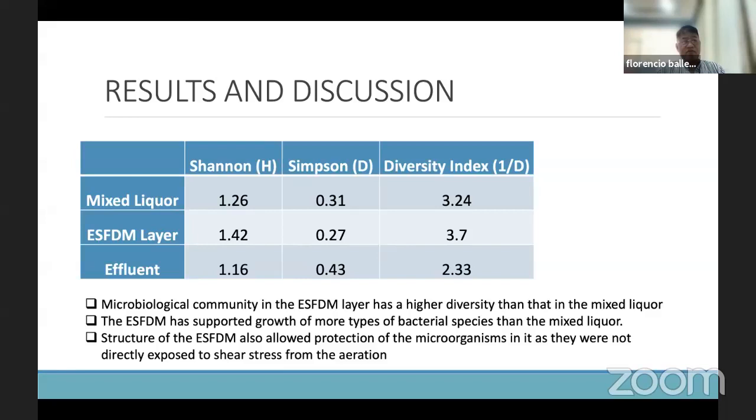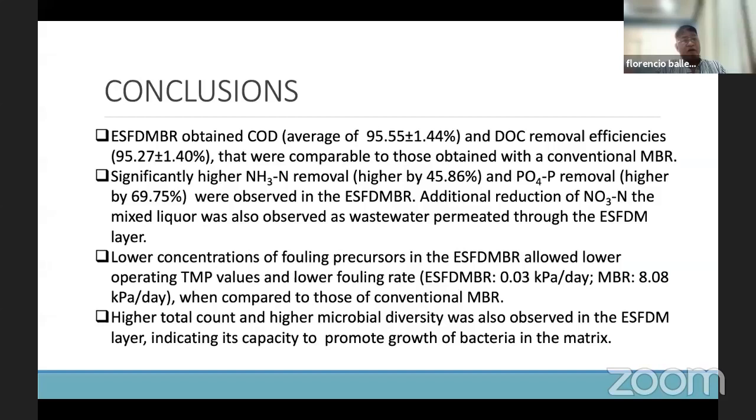Okay. Conclusions. The setup that we have redesigned obtained COD and DOC removal efficiencies of about 95%+, and significantly higher removal of ammonia, nitrogen and phosphorus in the self-forming dynamic membrane, thus addressing the problem of coming up with a good effluent quality that will fulfill or pass the effluent standards stated by the regulatory agency.